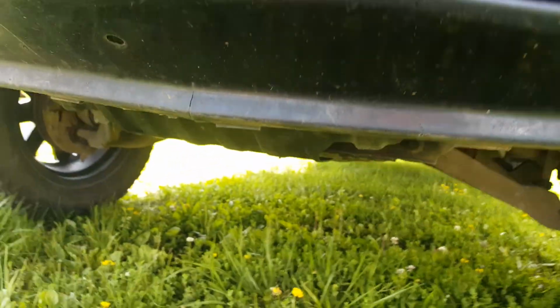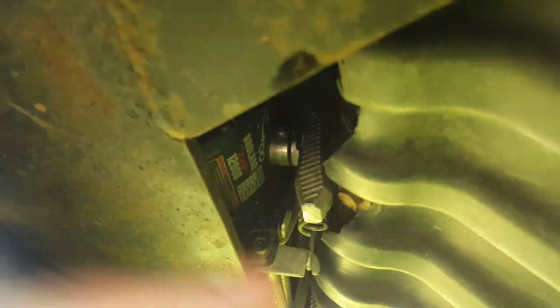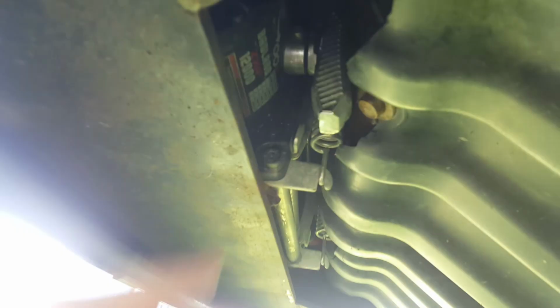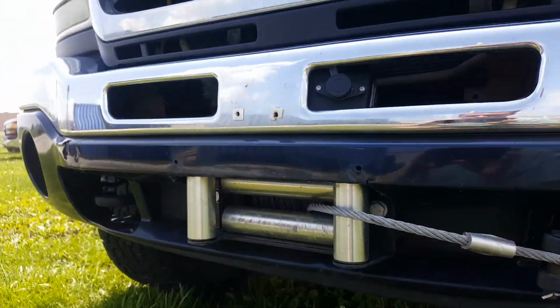But let me see if I can get up behind there and show you. Let's see if we can get it to focus here. Just got a plate along the bottom there. It came out super clean. And to reach the little thing to disconnect it so you can freewheel the winch, it's just right here. So as long as you can reach the front of the truck, you can grab that if you have to. Or you just use your power out function and extend it that way.